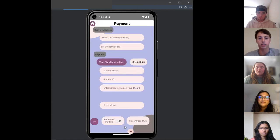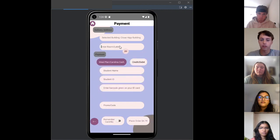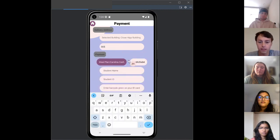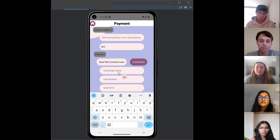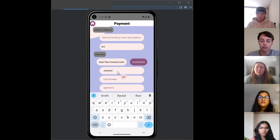We can go back into the checkout. We'll stick with the same delivery building, Close Hip, and the same room, 005. And then let's say she wants to pay with a credit or debit card now. She'd enter her name, and she'd enter her number as well. Jessica Smith.